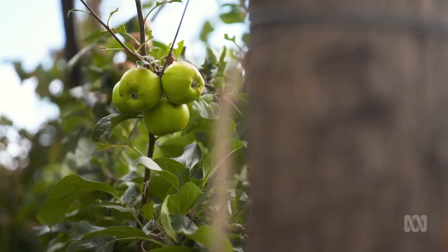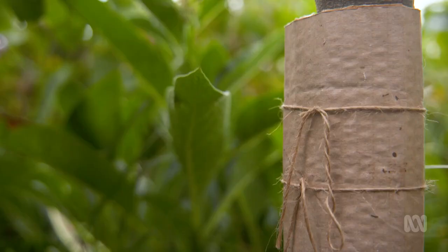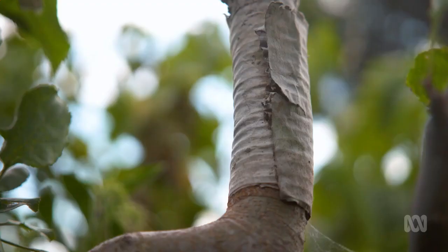They're likely to choose a crevice on the tree, under loose bark or in the ground directly near the base of the trunk. I wrap cardboard around the trunk of the tree to tempt them in. Every few weeks, I check for cocoons and larvae and get rid of them. I do this from the first moth sighting all the way to winter.